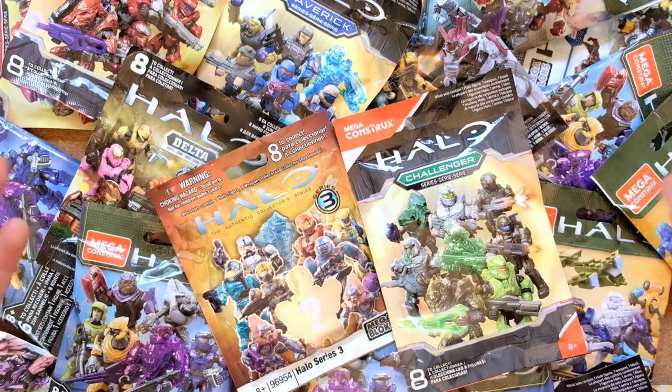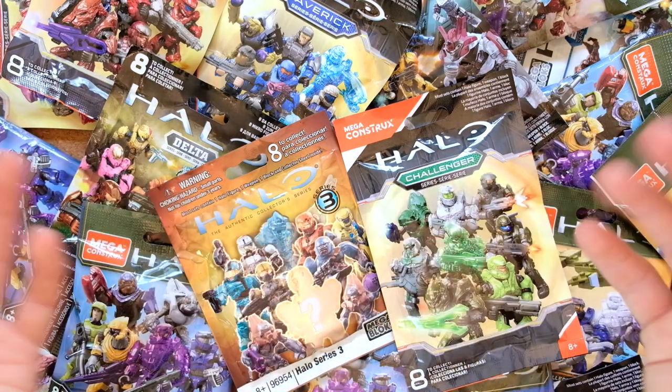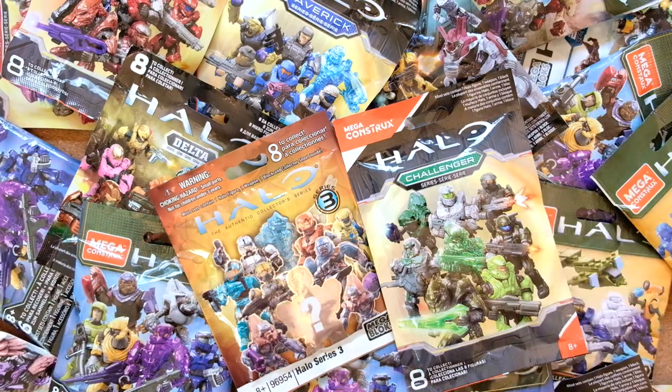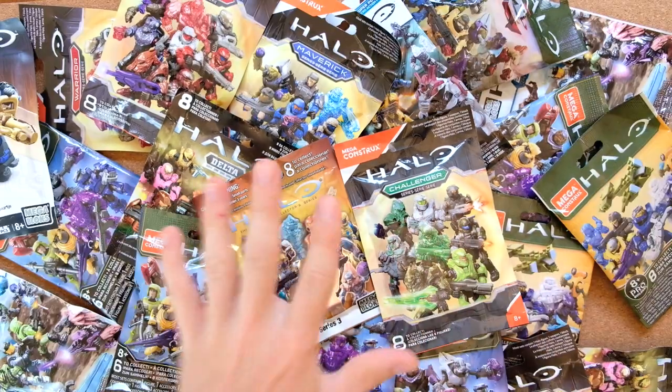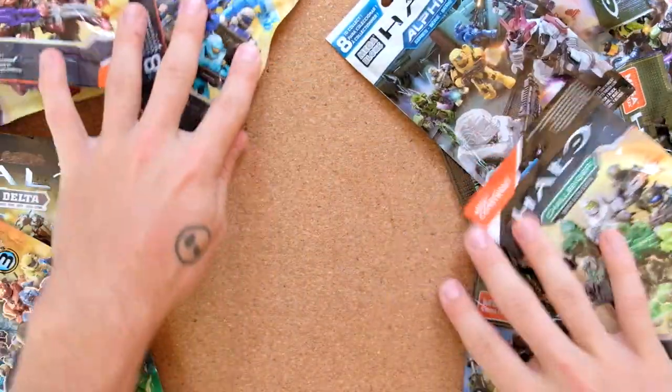On The Domain, we are a Halo Mega Bloks channel, and we love to celebrate the history and the last 13 years of Halo Mega Bloks, because it's been a wonderful journey for me as a collector, for you guys, and for us as a community together. So today we're gonna open 5 beautiful blind bags. In the previous episode, we tore open 5 other blind bags.